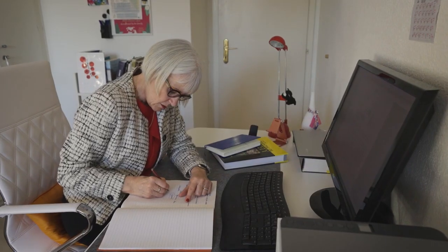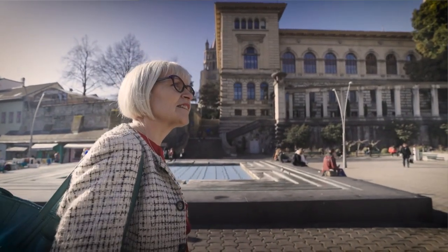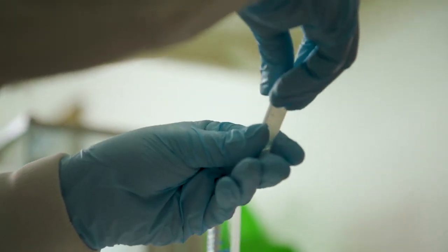I am a PhD scientist who has specialised in studying the impact of our lifestyle choices on health for over 30 years. I started working closely with doTERRA as a member of their Scientific and Medical Education Committee in Europe about 2 years ago, and I am always so impressed by the products they produce and the scientific research that they put into those products.